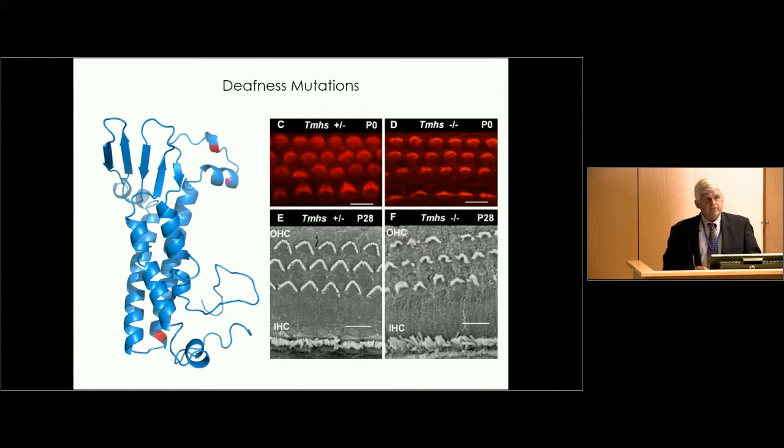So looking at the inner ear of a mouse with a defect in LHFPL5, here is a mouse that is only missing one copy of the gene. And I'll just show you this electron micrograph here. Looking at the top, you can see these beautiful hair bundles on the top of the outer hair cells and nice bundles on the top of the inner hair cells. So that's what a normal-looking mouse looks like.